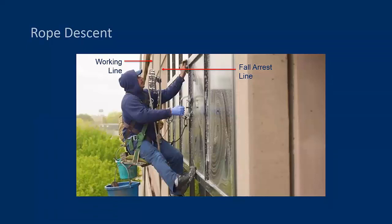Non-powered equipment such as rope descent systems or bosun's chairs are also fairly commonplace in the Chicago area and the United States as a whole. In this case, the platform, so to speak, is just a seat board upon which the worker rests. Rope descent systems require two lines, a descent or working line to support the platform, and an independent vertical lifeline that will arrest and suspend a worker in the event of a fall. Industrial rope access techniques, or IRA, are similar to rope descent techniques, but there are some differences in the equipment and the training required. We'll talk a little bit more about those later.